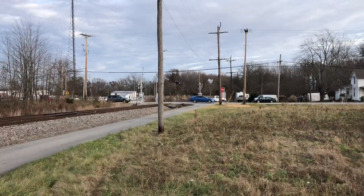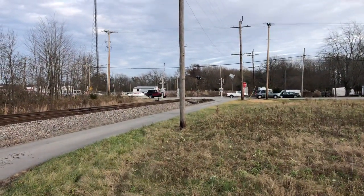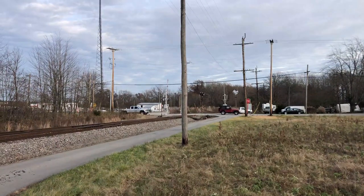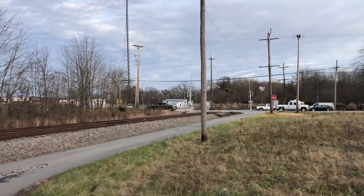There they go. Wow. They're about to run out of light, so they're kind of in a hurry to get as far as they can today with the train. Got to take those cars all the way up to Plum Run at the quarry. That's pretty cool.